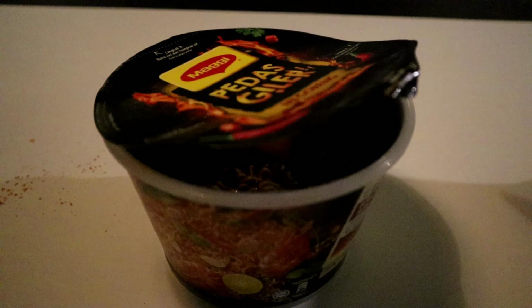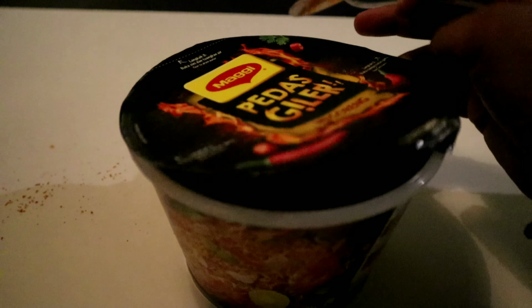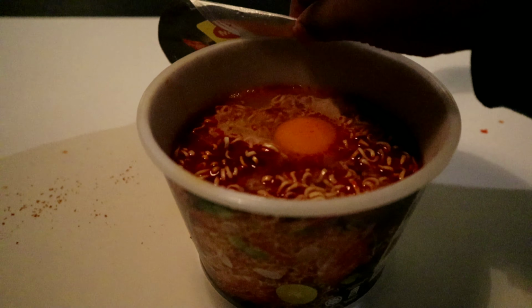Okay, it should be done by now. Let me try it. Wow, it's looking so red. Oh my gosh. Oh wow, look at this. Let me give it a try. Bismillah.